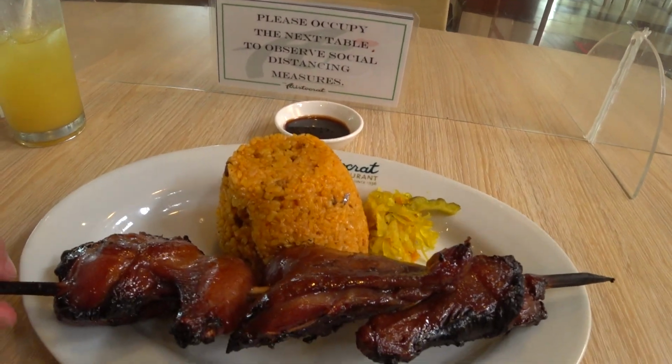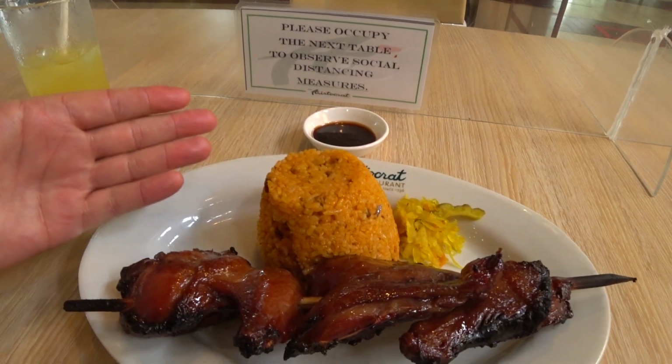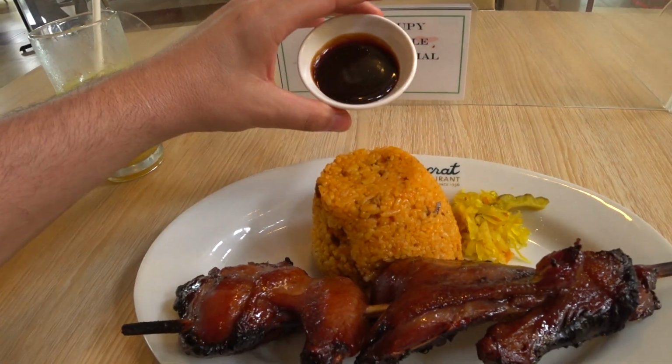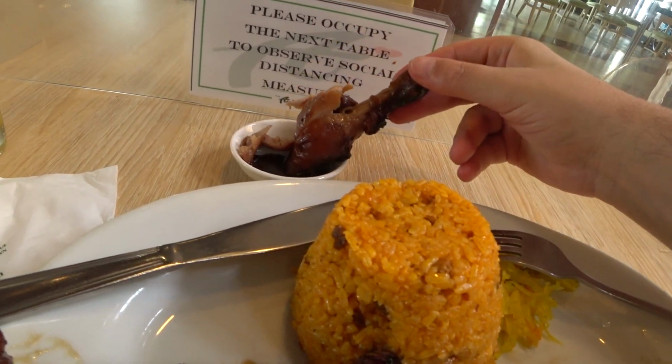Here is their famous chicken, guys. 3 big pieces. Oh yeah. They've got some rice as well, and I got some sauce to go along with it too. Alright guys, let's see about this sauce. Oh yeah. It's really hot, temperature hot, but that's good. And the sauce kind of has like a peanut butter taste to it. It tastes really good though.